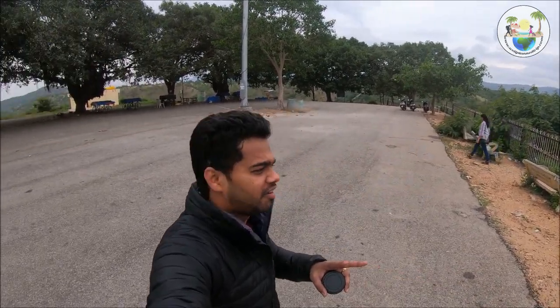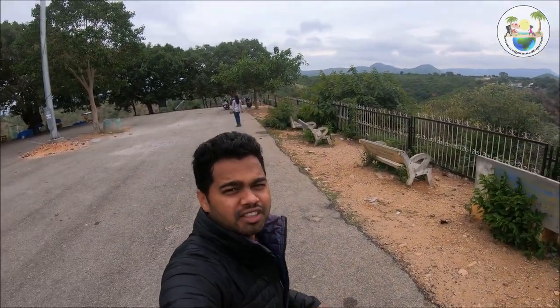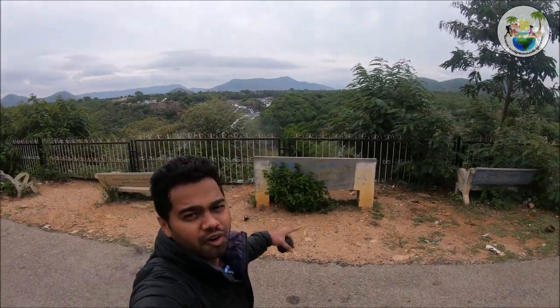Hi guys, so we have reached Gaganachukki viewpoint, the Gaganachukki waterfalls. There are two, Barachukki and Gaganachukki. So we have come early morning so that there are not many people here, so you can enjoy the waterfall to the fullest. You can see the starting from here, the glorious waterfall. So I'll be taking you to the nearest viewpoint down. So let's go.